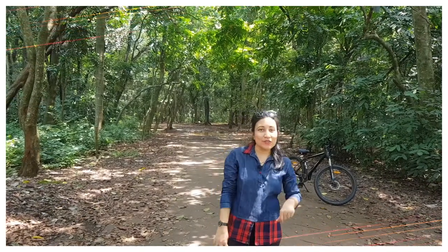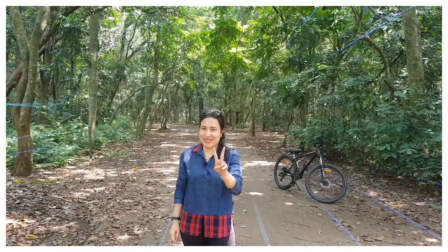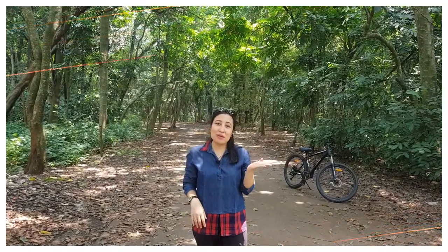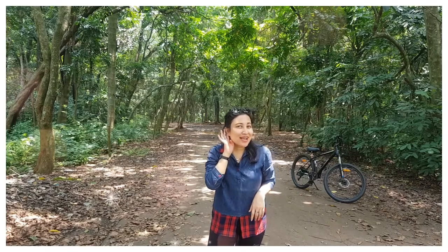Alright, now we are going to continue to learn about the phonics sound. This time we are going to learn the new sound of two letters. Let's check what the letters are. Do you still remember what letter this is? Yes, very good. Letter O. How about the sound? O, O, O, O.